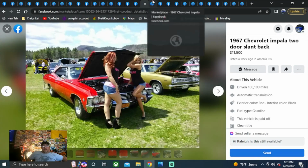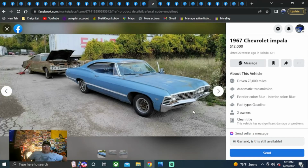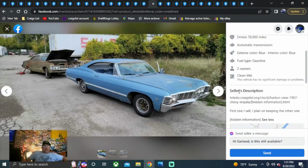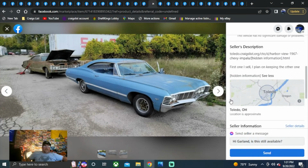On to another one. I've seen some really nice cars here now. 1967 Chevrolet Impala, $12,000, 20 weeks ago. So I can't believe this hasn't sold in 20 weeks. This car looks fabulous. Does say he's got 2 of them. The other one he's keeping. Selling the blue one. The price is $12,000.